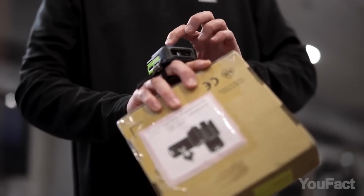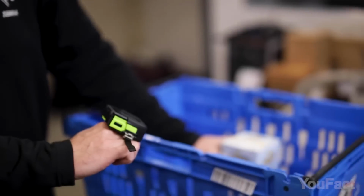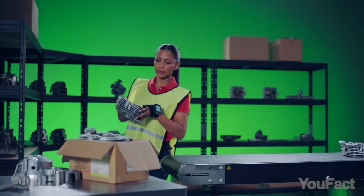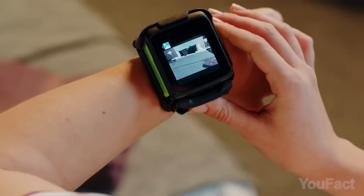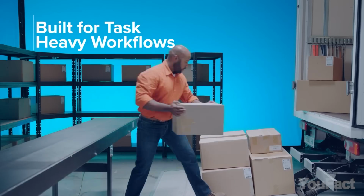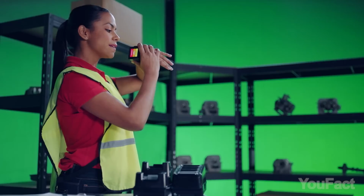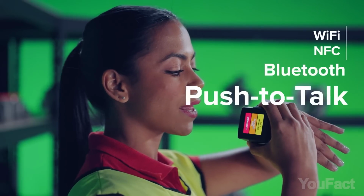Scan barcodes? Even if they're damaged, obscured, or poorly printed? Yes. Capture detailed pictures for documentation of proof of condition and other confirmations that require photo evidence? Absolutely. You can check the results on the 2-inch screen before sending them. It even allows you to communicate with others through its built-in speaker and mic.